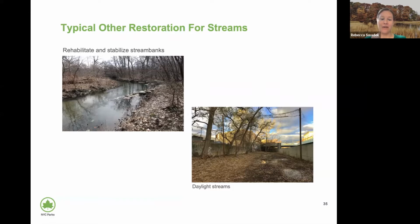Slightly less intensively, we can also help to rehabilitate and stabilize stream banks. So this is an example of a project in the Bronx River where we can place logs or stones to help bring the flow in towards the center of the channel, reduce the stress of high storm flows on the banks, but also provide low and high flow refuge for fish and other wildlife.